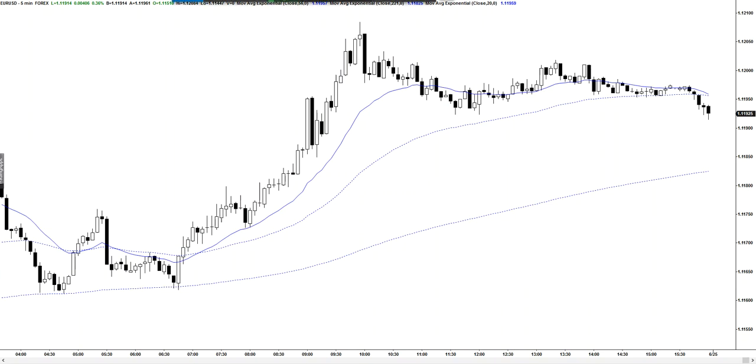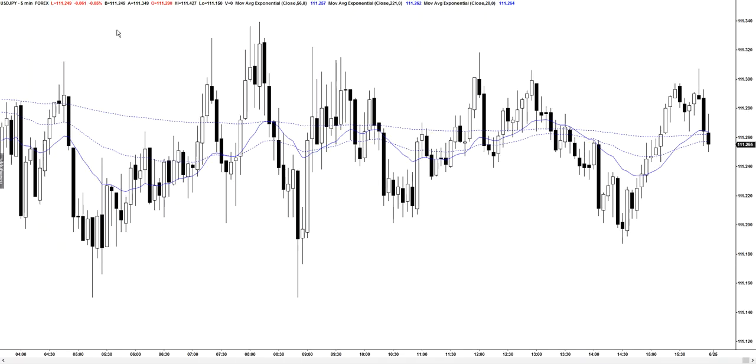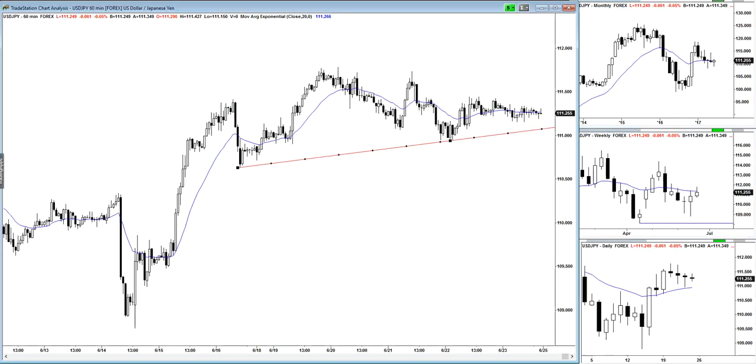This is going to be an update on the USD dollar yen. And flip over to it. So let's start with higher time frames.